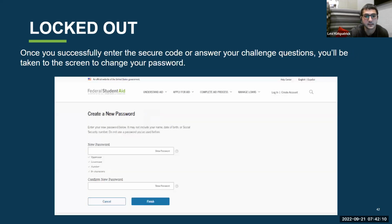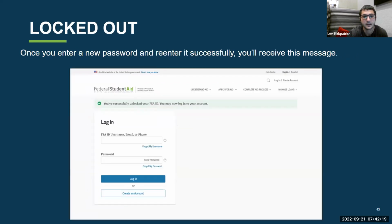Once that code is entered, it will prompt you for an opportunity to create a new password again. Once that password is created, you'll see an announcement here at the top that your account has been unlocked, and then you can proceed to sign in as you normally would.